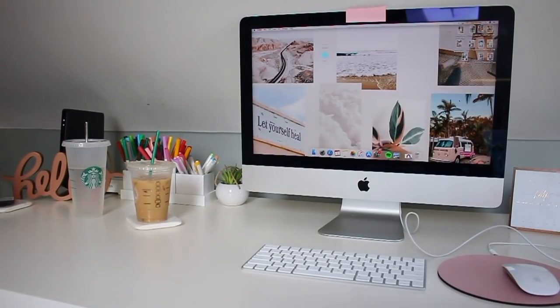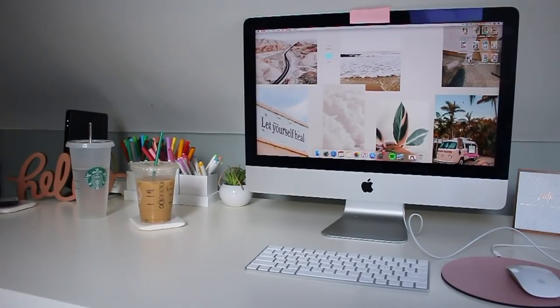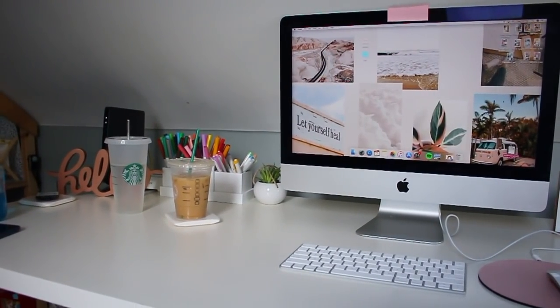I just cleaned the entire desk. It looks so clean now. And I also wiped it down because, you know, with Corona, we gotta make sure that all the germs are off. And also, it was just dusty.